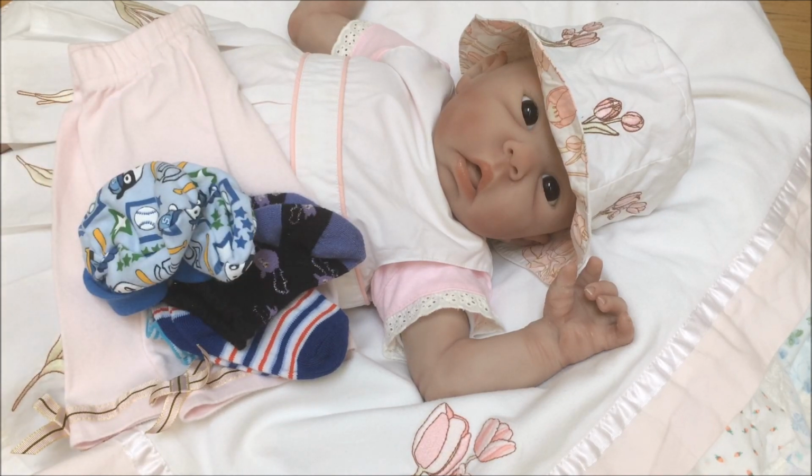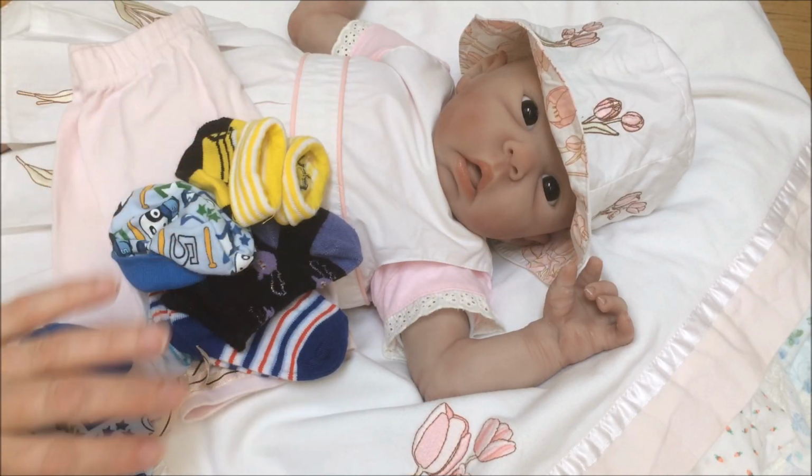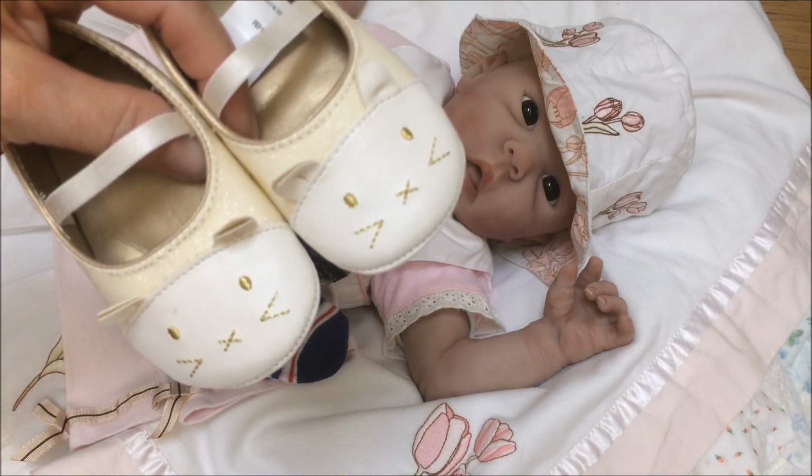I can't forget the bumblebee ones. They're not really bumblebee, but they remind me of bumblebees. So I have the socks in there. And not too exciting. I know socks aren't all that exciting. And you gotta have them for outfits. And what else do you need to have for outfits? Yes, I know. Shelly from Graphic Unicorn will tell you, you need shoes.